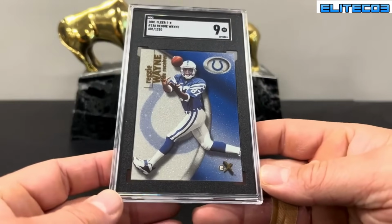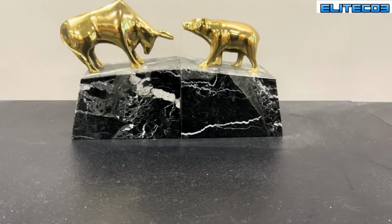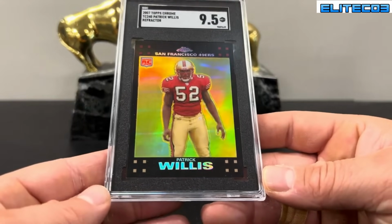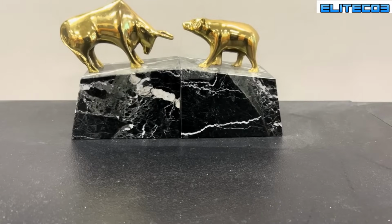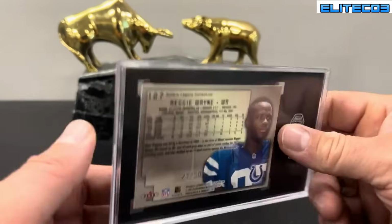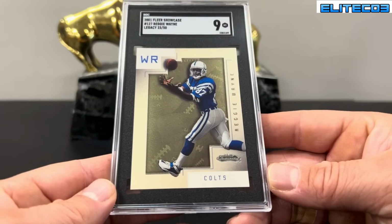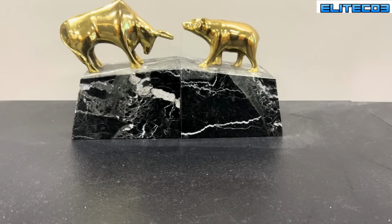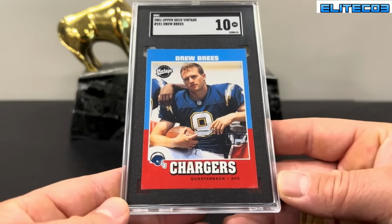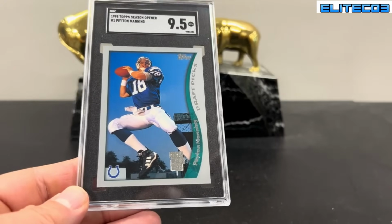Reggie Wayne. 1250 print on the EX. Patrick Willis. That's his base refractor from 07 Topps Chrome. This is the Wayne, but this is actually the Legacy, so it's a 50. Doesn't really look like they spent a lot of time making these nice like they did in 2000. They kind of melted in there. Vintage Breeze, 10. Season opener, 9.5.